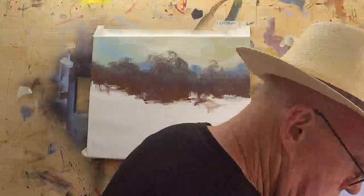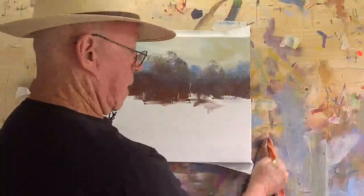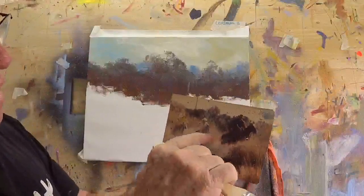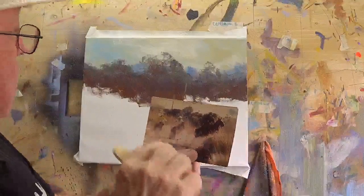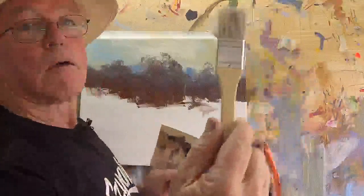Now, let's do some... I'm going to go back to my pastry brush. Here we go. And I'm going to put in some of this. There's reeds and dead grass behind here, long strands of water growth behind there. So I'm going to sort of put that in. See that? What happened?